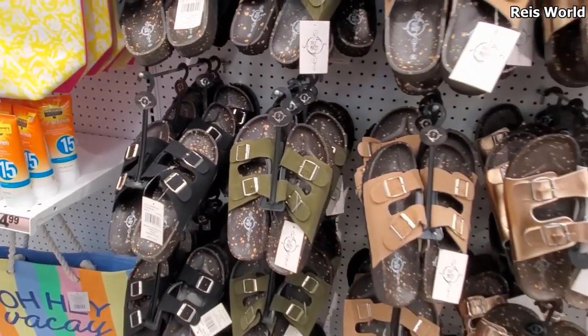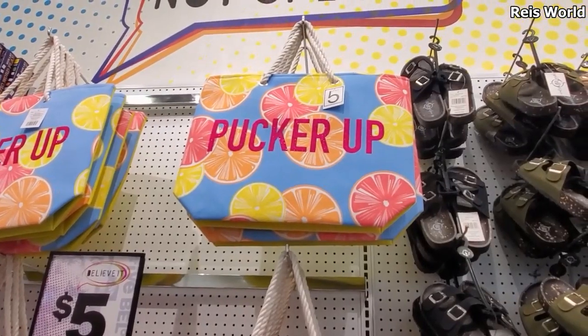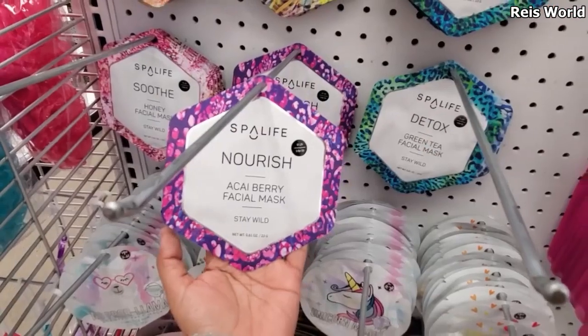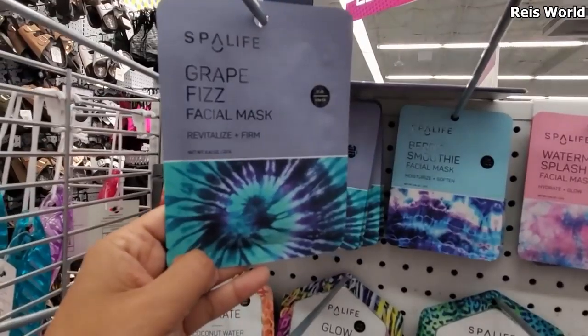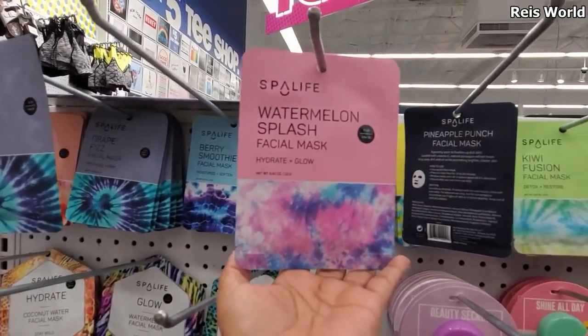We have black, green, tan, and rose gold. Get your sunblock for only $5, and the large totes are $5. These would make a great gift in an Easter basket, only $1.25 or 5 for $5. Stay Wild, green tea, and we do have watermelon and coconut. This one's gonna be new, grape fizz, and we have berry smoothie, watermelon splash, hydrate and glow.